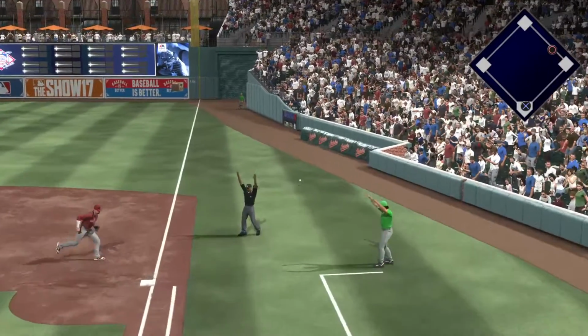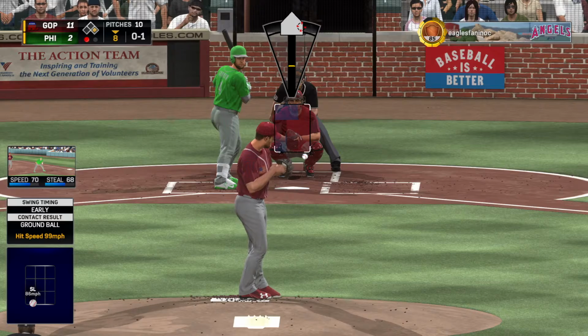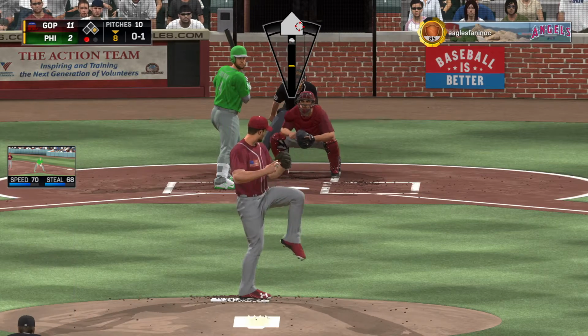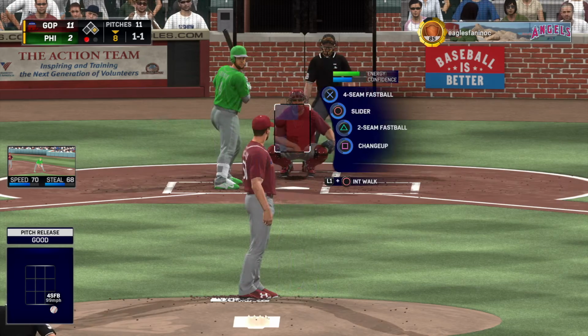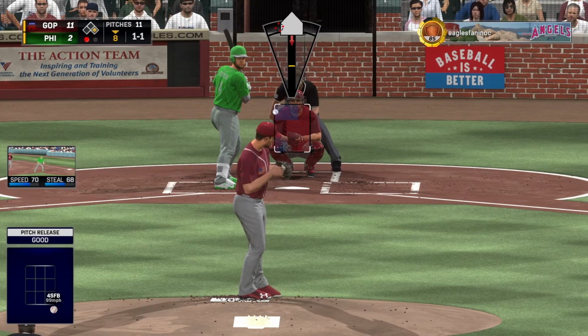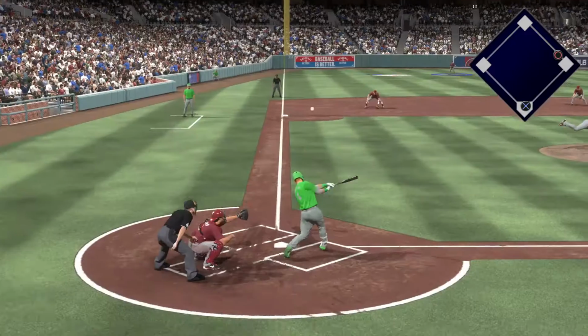Now a swing and a hard hit grounder, but a foul ball here. 0-1. Ready with the 0-1 pitch, and that one stayed too low apparently. He's set. Here comes the 1-1.